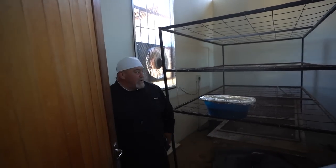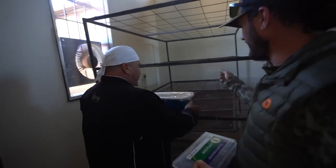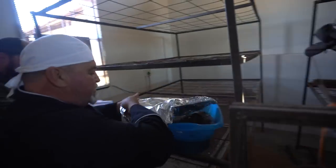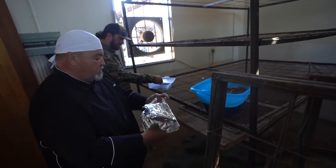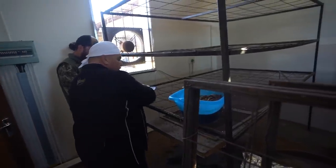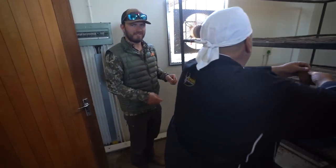So we're in the drying room. Got a fan. You see? It blows hard on it. Take a picture. And you just hang them all, huh? We're gonna have to do this at home. Yeah.